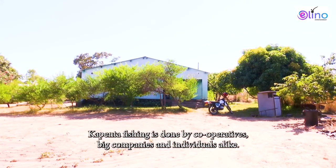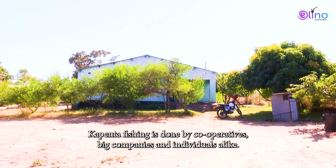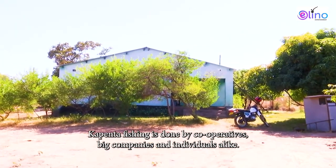Kapenta fishing is done by cooperatives, big companies, and individuals alike.